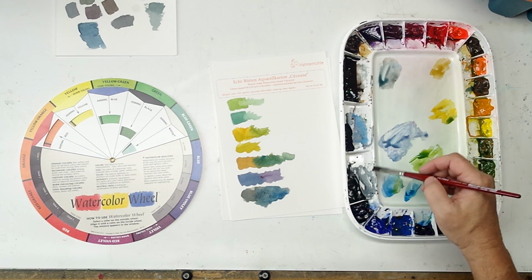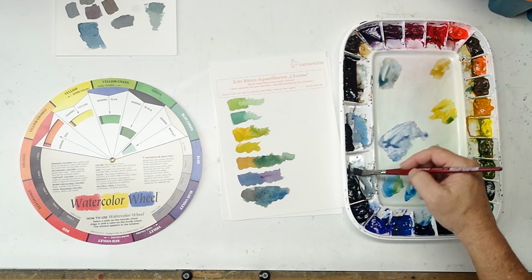Let's take Phthalo, and I've already shown you neutral tint. Let's see what happens when you add some Payne's Gray.